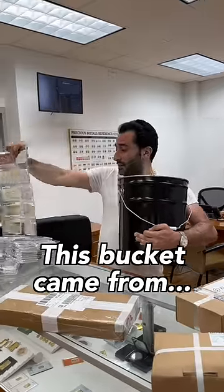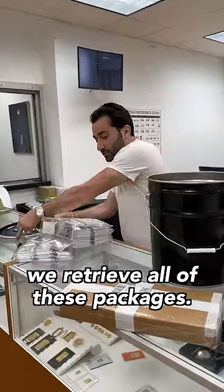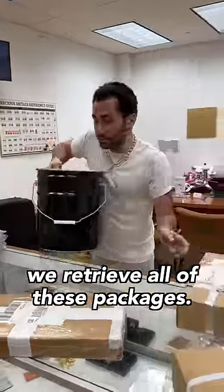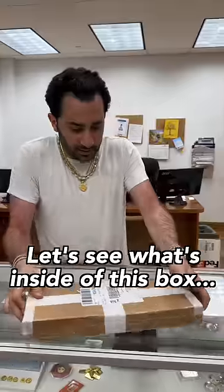This bucket came from Switzerland, a place called Neuchâtel. When unsealed, we retrieve all of these packages. Boom. Here's the cert, Swiss kilos. Let's see what's inside of this box.